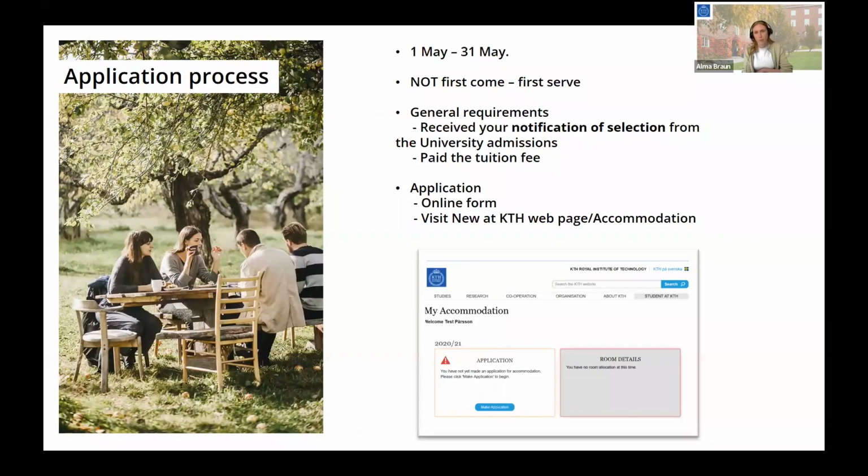After this, we will move on to more intriguing parts, such as the housing locations, type of rooms, and what's included. So, the application is open between the 1st of May and the 31st of May. It does not matter when in May you apply. There is no first come, first serve rule. Please take your time and review the housing options and your preferences before applying, as you can apply only once.